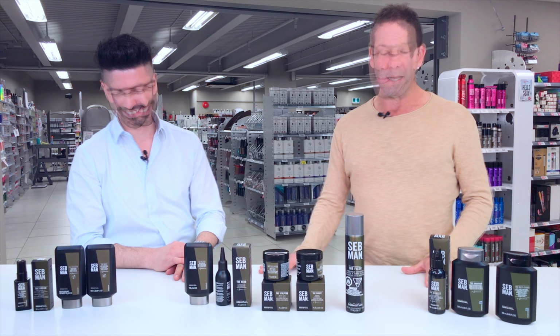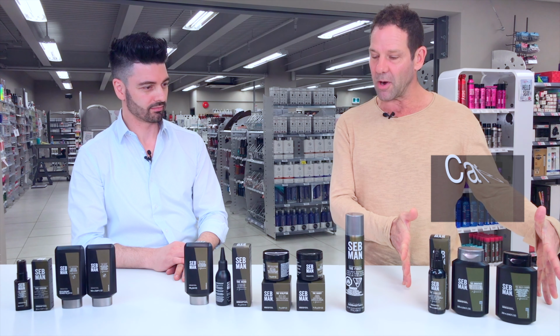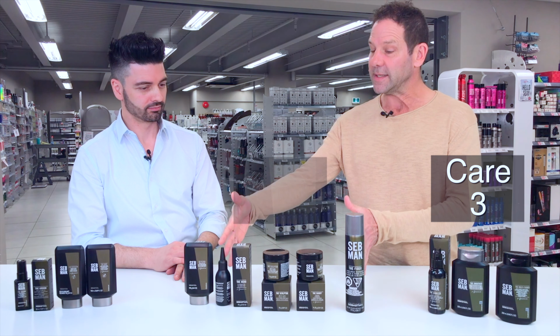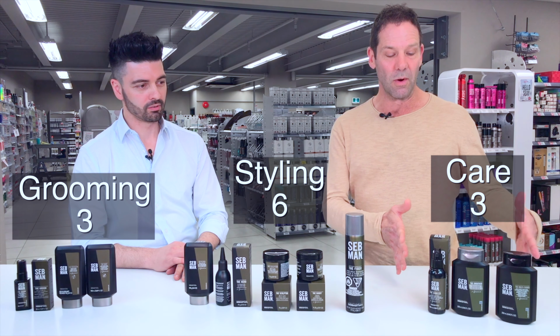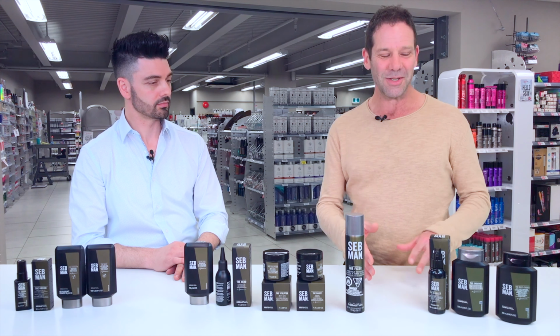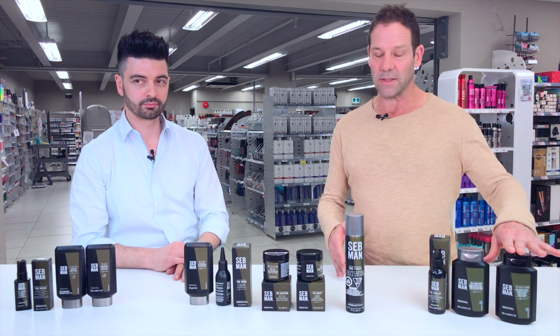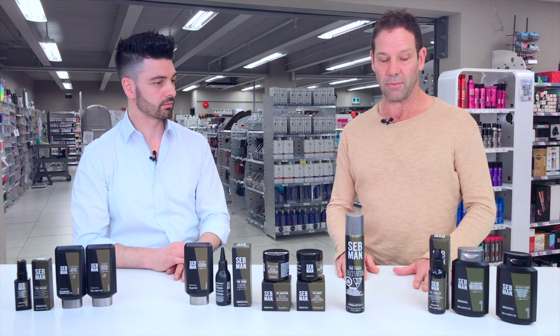There's 12 products, and we've separated them into sort of 3, if you will. So this is the care section. There's 3 products in care, 6 products in styling, and then there are 3 grooming products. What we've done with the care products is allude to the multi-usage. The first product is called the Multitasker, which is a shampoo, a beard wash, as well as a body wash. Wow. So it will do all 3.